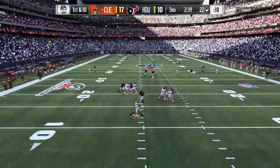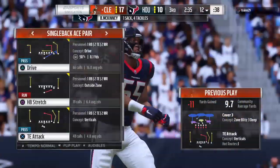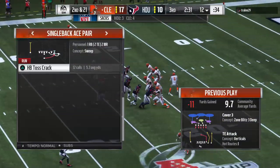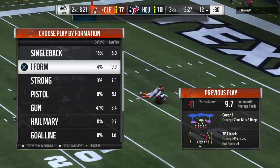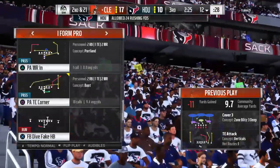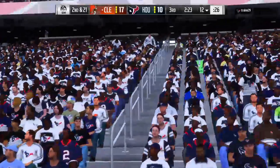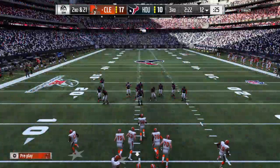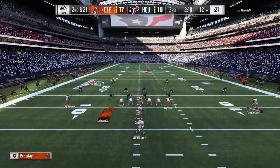Trying to shake off the interception. He'll look to throw. Under pressure, and the Texans able to get in there for the sack. Bernardrick McKinney coming hard from that linebacker spot. He drops him for a loss of 11. Now they're in some hot water now after that sack. It's 2nd and 21.